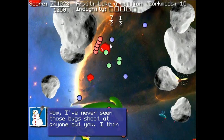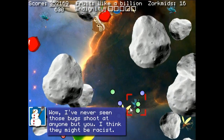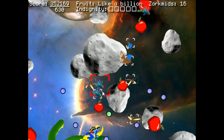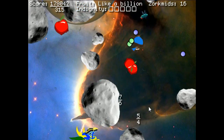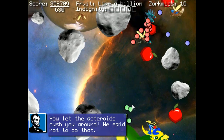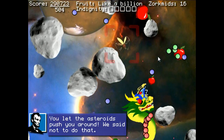And now, I've never seen those bugs shoot at anyone but you. I think they might be racist. Quite possibly. I've never seen them shoot at anyone else either. But, you know, it's all new. Very educational so far. Don't let asteroids push you around. Okay, I won't let the asteroids push me around too much.